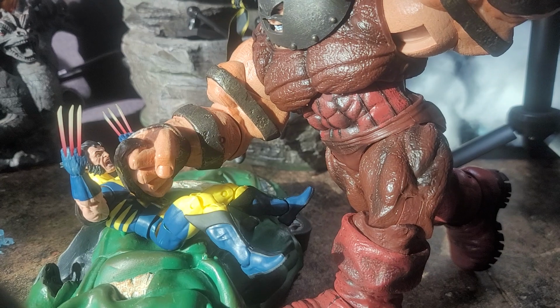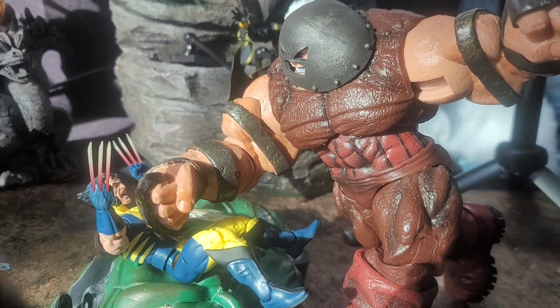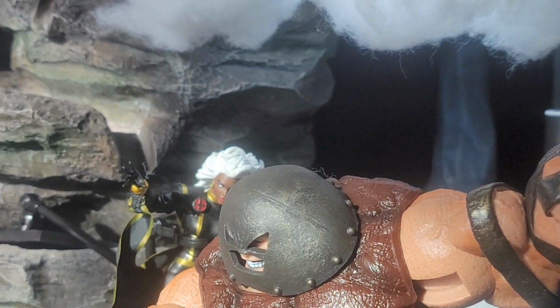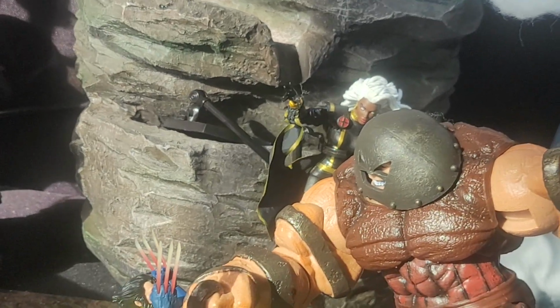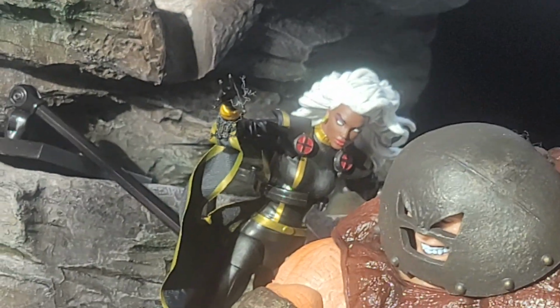Alright, everybody, here's Juggernaut coming in the way, fighting against Wolverine. And there's Storm making her storm cloud, you guys. And yes, things are about to get really, really serious right now. She's got the cloud effect around the electrifying Juggernaut right here. Look at her with her eyes glowing.